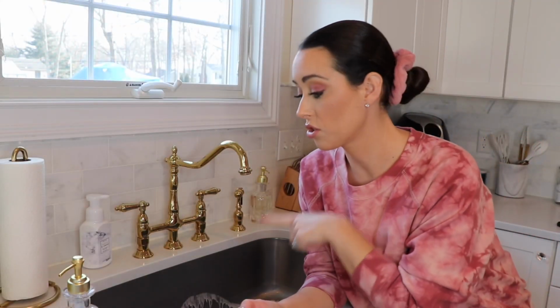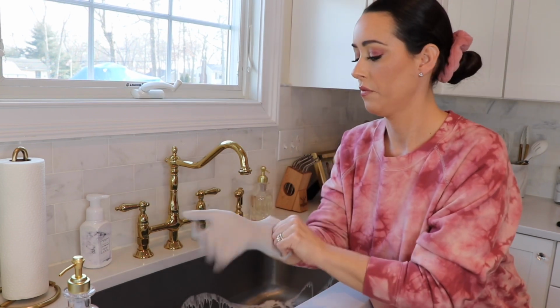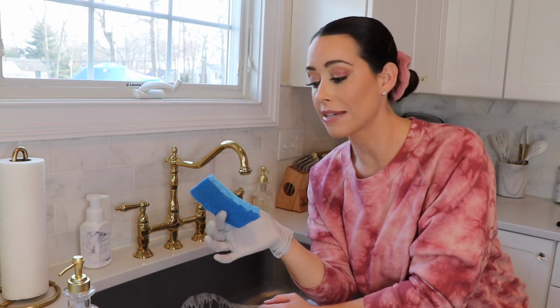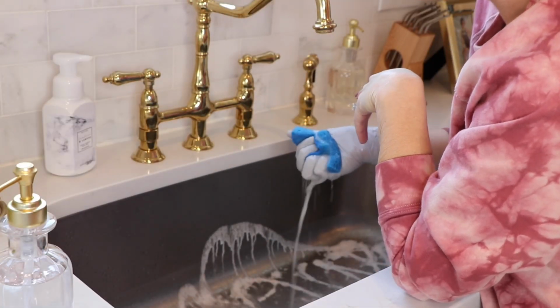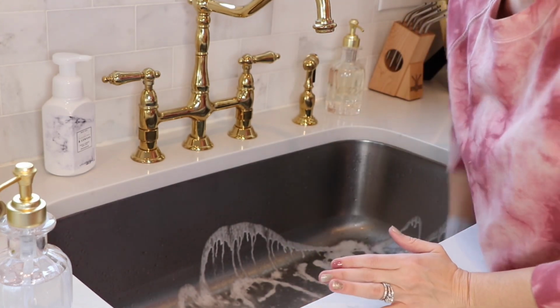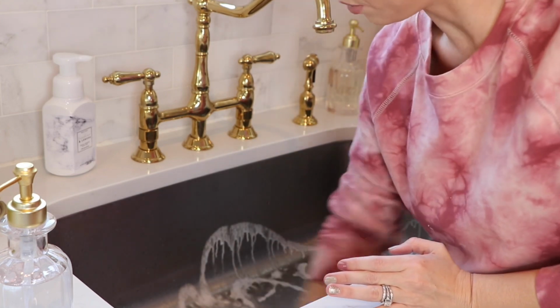So while that's soaking, I'm just going to pop on a pair of gloves. You can use whatever gloves you have. I just like to protect my hands because it does have oxalic acid in it, which is the ingredient that's going to do the magic here. So once it's been a couple minutes, I get my sponge nice and soaky and I just start scrubbing. I really work all of the cleanser into my sink, all around the surround areas.